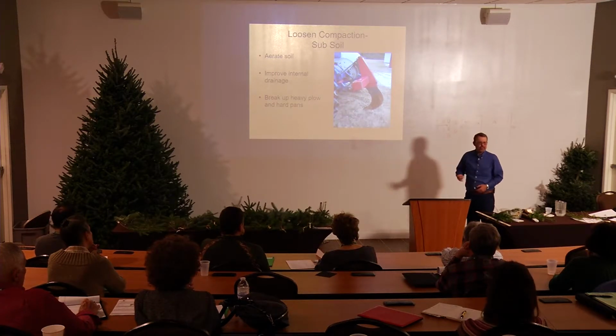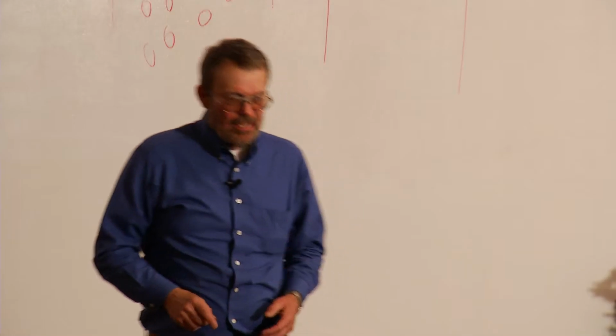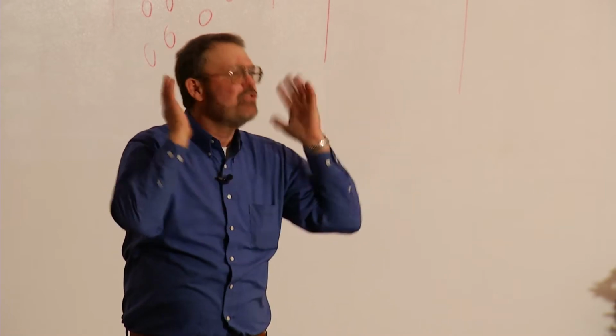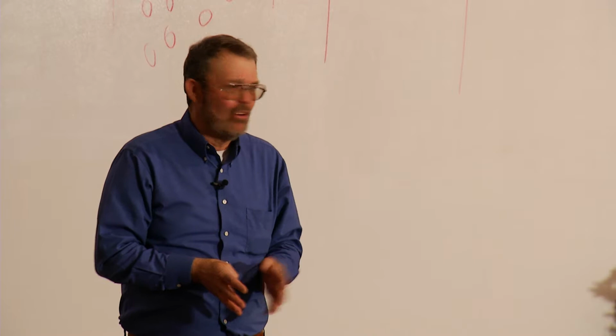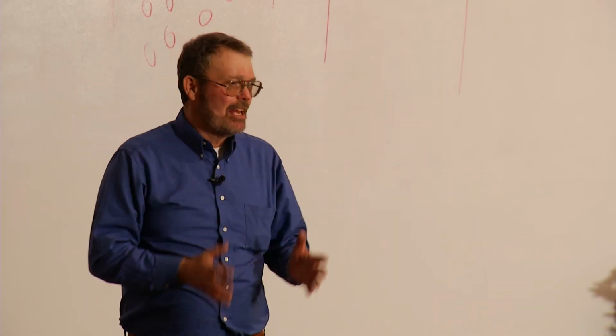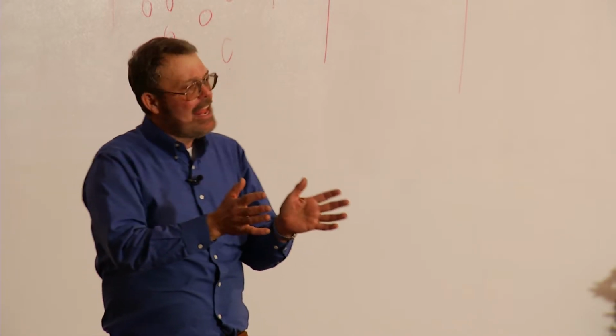I subsoil every field. And you're just doing that where the predicted rows are going, or are you doing the whole field like that? It all depends. About every 6 feet. Now, that doesn't mean that that is exactly where the seedling's going to go, because I don't know where that's going to be. It's in a plowed field. I'm just ripping about every 6 feet. And then there are fields that help with my internal drain.